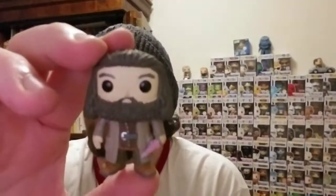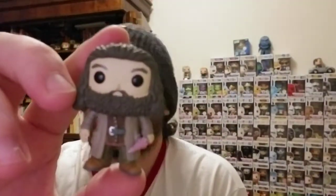Moving on to day number 7, we have the largest of the Pocket Pops, which this one is about the size of a Mystery Mini. And this one is Rubeus Hagrid, Keeper of Keys and Grounds at Hogwarts School of Witchcraft and Wizardry. Sorry, I just really want to say that.